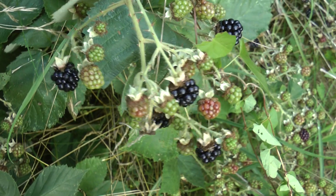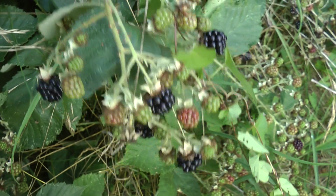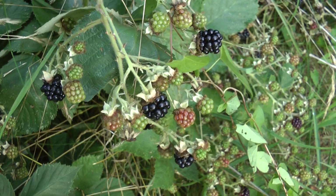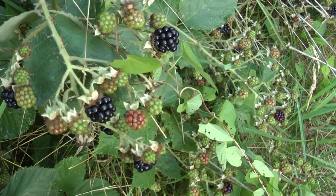And these are the first of the really thorny brambles, nice sweet ones. There are hundreds still to come. Fortunately, they don't all come at once.